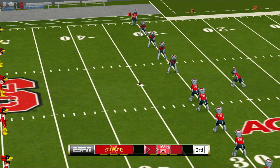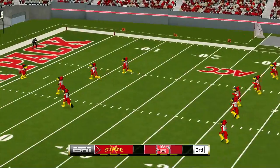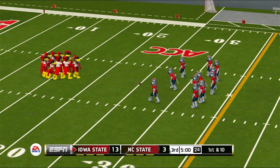Welcome back, everybody. Second half action about to begin. Sends it sailing downfield. This one's going to be down in the end zone for a touchback. We're about set to start things up again.